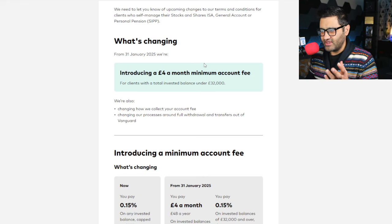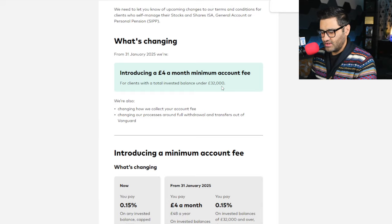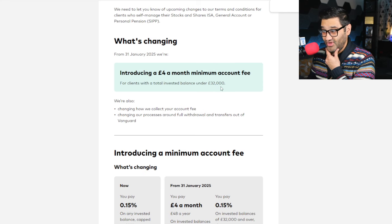What does the fee actually mean? So if you're new and you've not got a lot of money in there, you're probably going to be most affected. If you're investing in a pension, if you're investing in accounts for the long term, like for years, that can easily be achievable. Now, let's have a look at this. So £32,000 is going to be the amount.